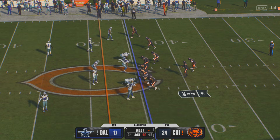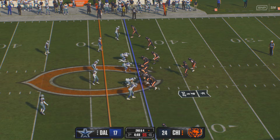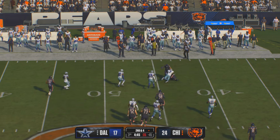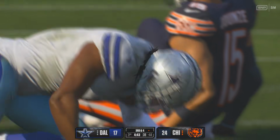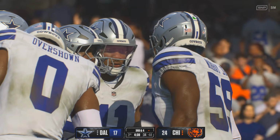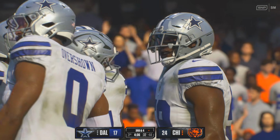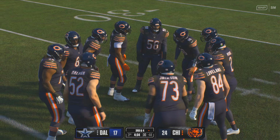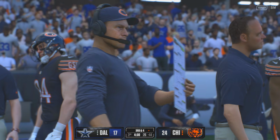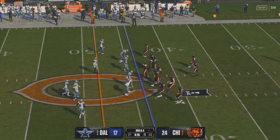Ball spotted at the 45. Here's a 2nd and 4. Pass caught right side by Lovely. It'll be a loss of a yard, and that's going to lead to a 3rd and 4 coming up. We'll put that one in the win column for the defense. Trying to contain tight ends in the passing game is so difficult nowadays, but they did in a big way there. This now a 3rd and 4.